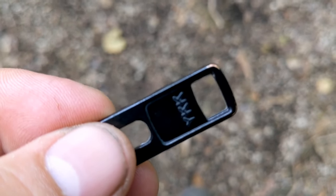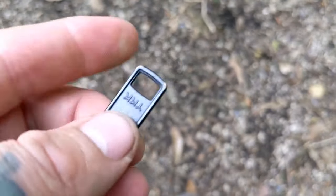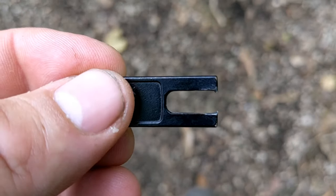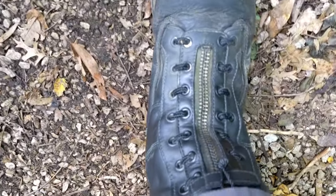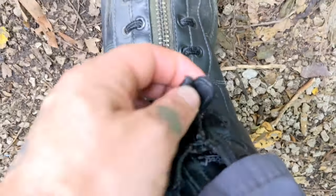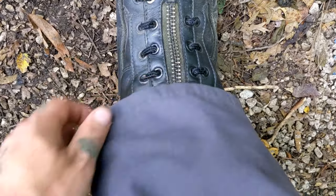Well, I took a step getting out of my chair over there, and I heard a ding on the ground, and lo and behold, my zipper pull on my boot has broke off. There we go. It broke off, so that goes in the trash, not on the floor. So I had to improvise with a little bit of number 36 bank line. So now I've got my zipper back in action. Quick and easy fix. Carry some bank line with you.